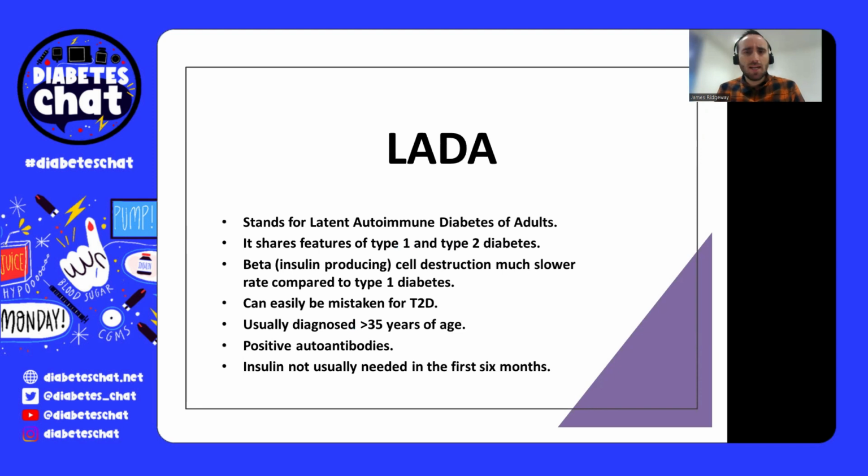The next one then is LADA. Some of you may have heard of this. This stands for latent autoimmune diabetes of adults, and it shares the features of type 1 and 2. Some people have called it type 1.5 or even slow onset type 1 diabetes. That's because, as I said, it's an autoimmune condition, but the destruction of the beta cells, those insulin producing cells, is at a much slower rate compared to type 1 diabetes.